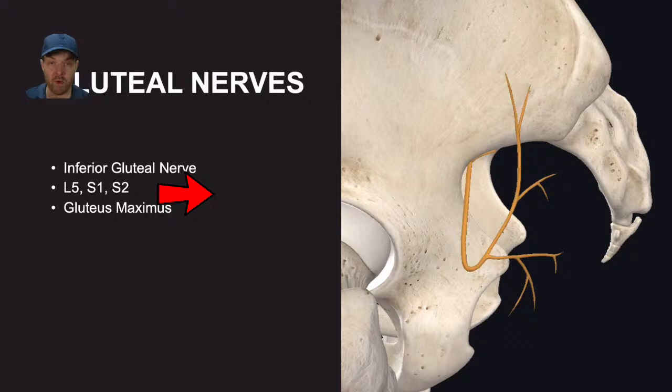Okay, so those are the motor nerves for the glutes. So they're not coming off a branch off of the sciatic. They share a nerve root with the sciatic, but they've got their own specific branches. Okay, so superior and inferior gluteal nerves.